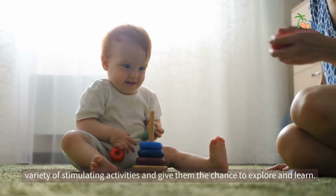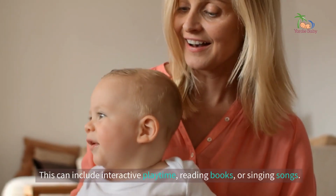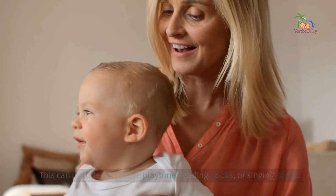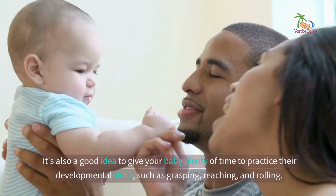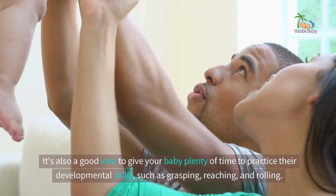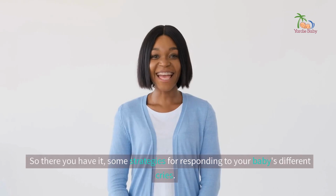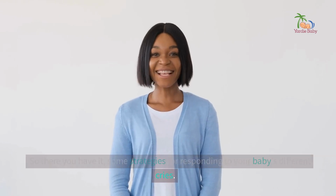For the boredom or frustration cry, it's important to provide your baby with a variety of stimulating activities and give them the chance to explore and learn. This can include interactive playtime, reading books, or singing songs. It's also a good idea to give your baby plenty of time to practice their developmental skills, such as grasping, reaching, and rolling. So there you have it, some strategies for responding to your baby's different cries.